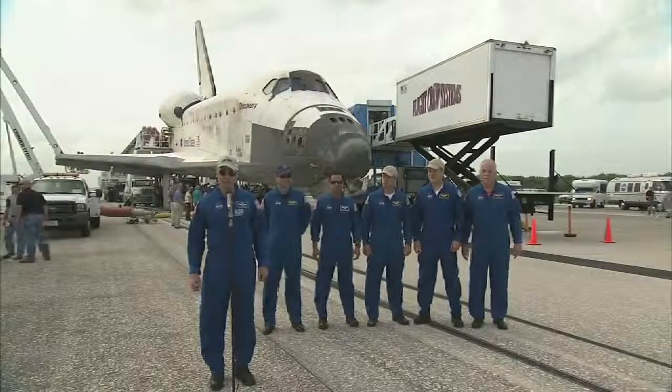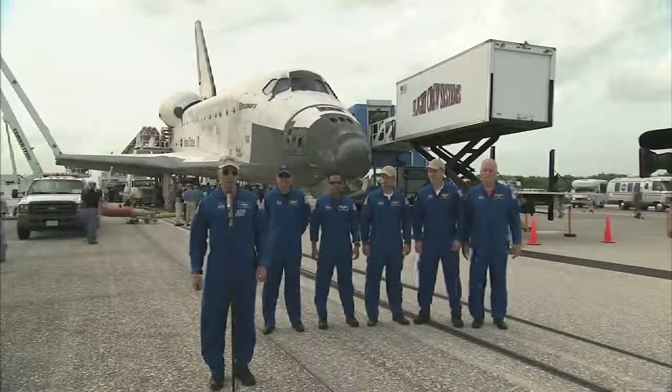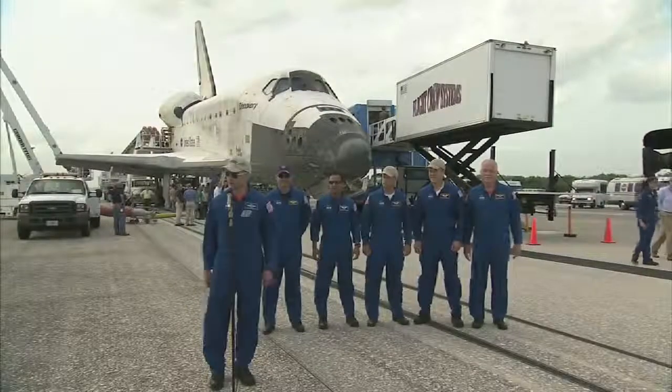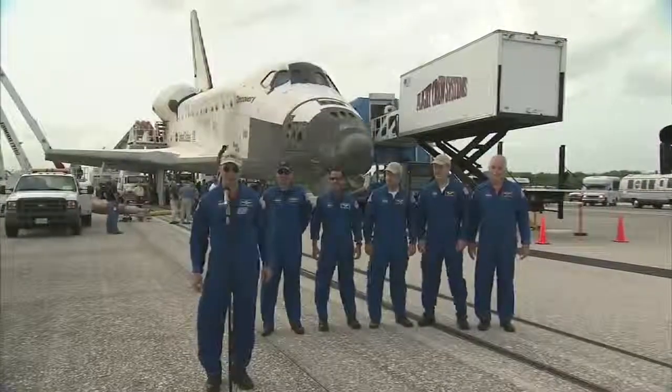We're very proud that we were able to bring up the S6 truss, the final power segment for the International Space Station, and we're very, very happy we were able to bring Discovery right back here to the Kennedy Space Center in Florida. So to everyone at the Kennedy Space Center, thank you very much for the great job leading up to the launch, and thank you very much for coming out here today. Take care.